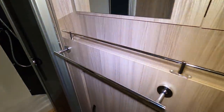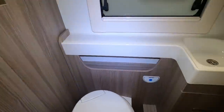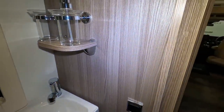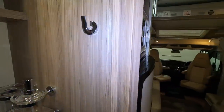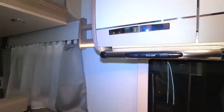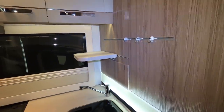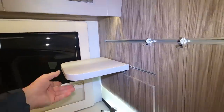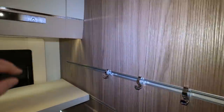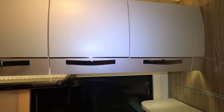Towel rail. It's funny, when you see a new van, it takes quite a while to take everything in. Sometimes I've seen motorhomes before and you know what to expect. So if I miss anything, extractor fan, sliding rail to hang things on, little sliding hooks, that's quite nice. Cupboards in the kitchen, at a reasonable height as well.